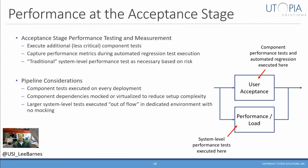And then for the out-of-line system performance tests, you're going to execute these less frequently, depending on where you are in your release cycle and other events that might warrant this type of testing. The key is that you're evaluating performance throughout the delivery cycle. And you can be much more selective about when you execute these larger and, of course, more expensive system level tests. I should say for these system level performance tests, all the recommended practices still apply, right?